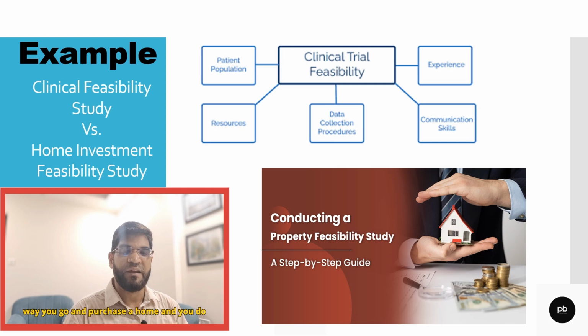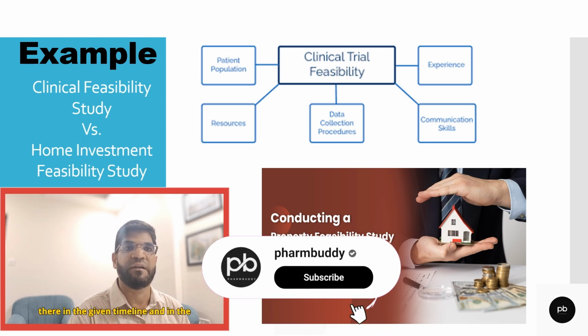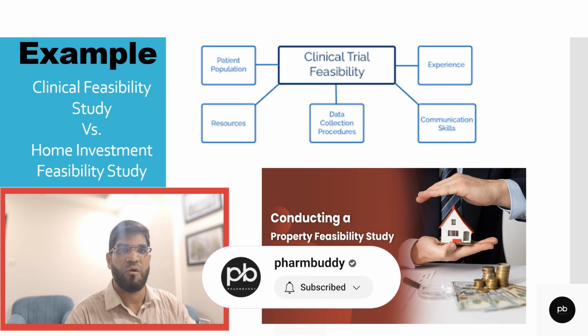So try to understand, the way you go and purchase a home and you do a lot of feasibility study to ensure that your money is not wasted. Similarly, before the clinical trial proceeds, a pharma company has to do a feasibility study to ensure the trial will succeed within the given timeline and cost.